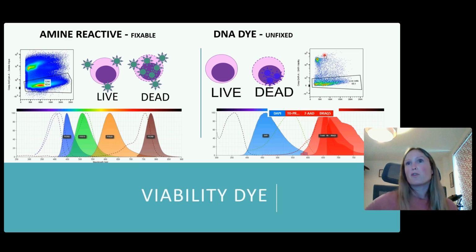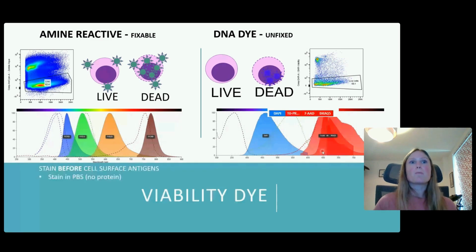They don't come in that many different colours, maybe blue, red, green. DAPI and TOPRO3 are very common DNA dyes that we use for cell sorting. Just a few more points.